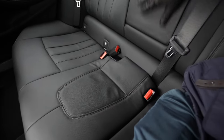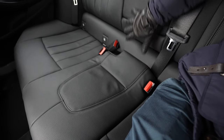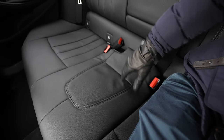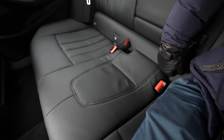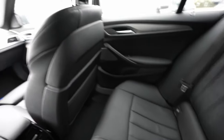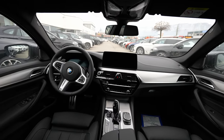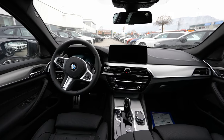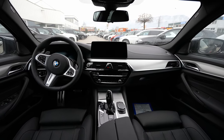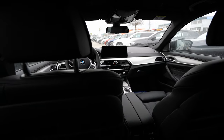So let me go on the side now and let me show you the shape of the seats. I think you already see it. You see the shape, it's quite interesting down here, and that makes sitting in the middle a little bit more comfortable. I like that. I like also the stitches, very good quality. We will go in the front, of course, now, and I will show you the rest of the car, the dashboard, the multimedia system. We will see the cockpit, and also we will talk about the materials. So let me go in the front, guys.